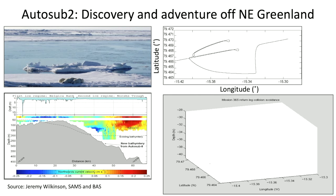And here's the first discovery. The existing bathymetry in the chart, that's what they thought they were going to be crossing. No, it doesn't look like that at all. Look, it goes down into a trench before Greenland starts over here. So the first discovery was a much better seabed bathymetry than was in the charts.